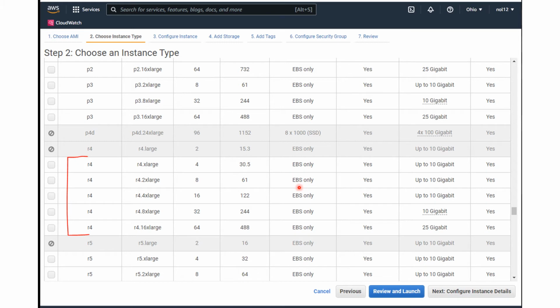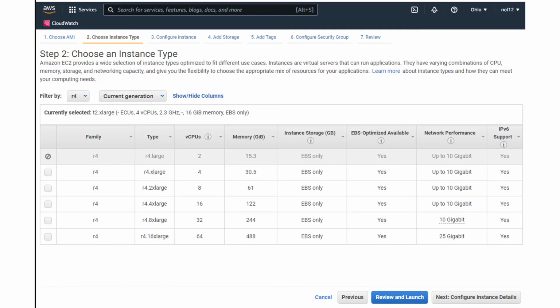And we also were talking about the EBS and the network performance. So this is where you would get that kind of stuff. And finally, you would create and review and launch, and then create your VMs.